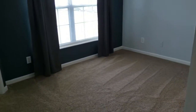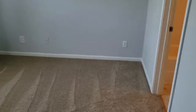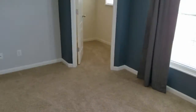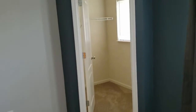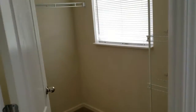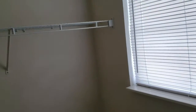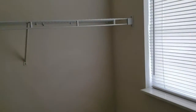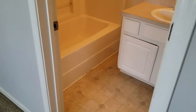Now this one is a little bit smaller. Still have the two-tone with the gray. Looks really good. Also has a walk-in closet. Now this walk-in closet isn't quite as big as the other one, but you do still have your shelving. Has a nice window for natural light. But again, it is just a really stunning place. Great floor plan. So now we're going to go into the other master bath.